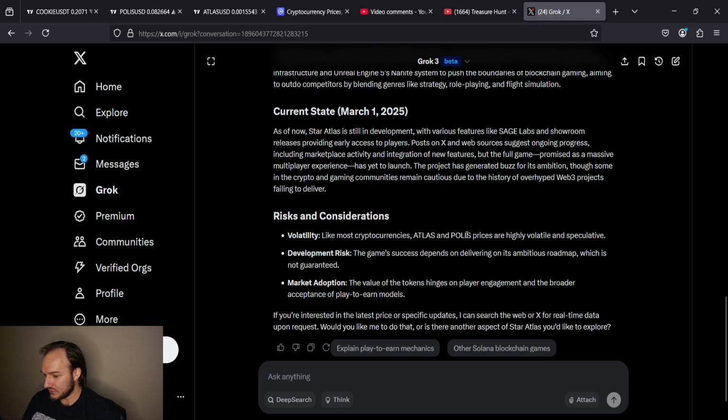Volatility: like most cryptos, Atlas and Polis prices are highly volatile and speculative. Development risks: the game's success depends on delivering on its ambitious roadmap. And that's the thing. That's where a lot of crypto investors go wrong. You think that all these things they promise to do are already real, right? Oh, this is what it's going to do. It's reality right now. I should invest in it. No, it's not reality. They hope that it will become reality. Oftentimes, everything that they described here is still in development. It's not something that they can actually achieve right now. They're developing it. That's their goal. They don't have the tech, they don't have the money, they don't have whatever to make this a reality yet, but maybe in time they will.